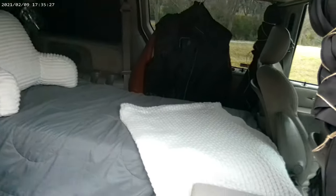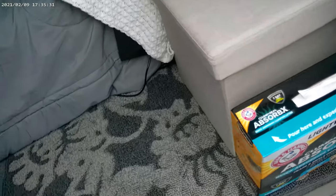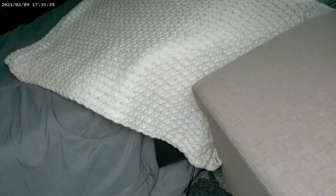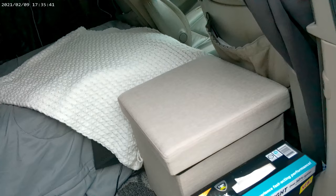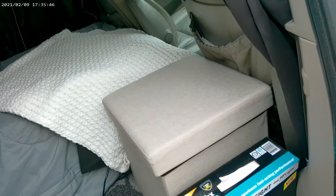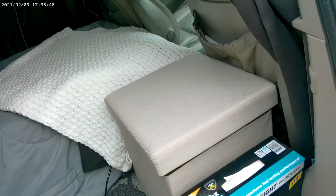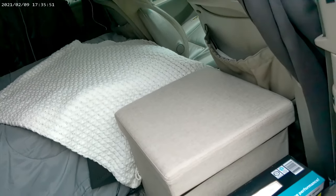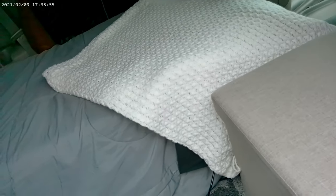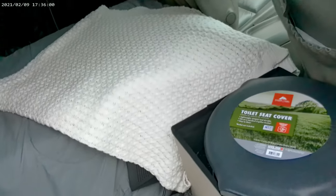Passenger side, and when we first come in, you'll see a cat litter, because right here is where I sit when I first enter the van, so I can take off my shoes, and if I want to have a place to sit and not be on the bed. But this little storage has a secret. It is also my potty.